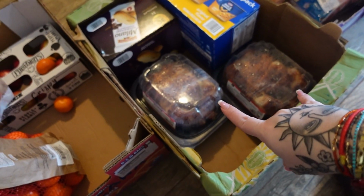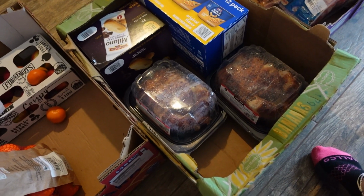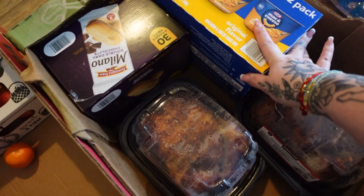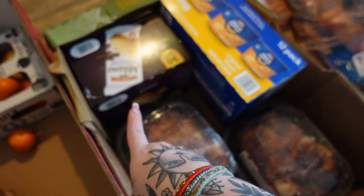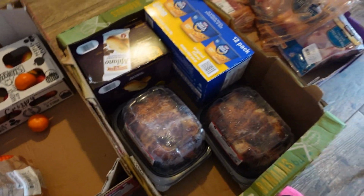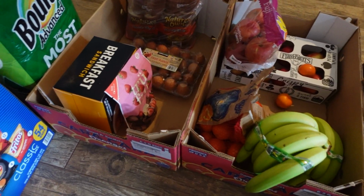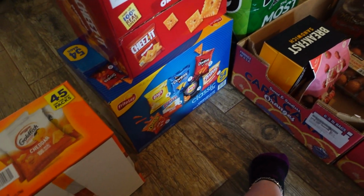I got 2 rotisserie chickens because I'm going to be making chicken noodle soup for someone, and I might as well double it and make a lot. Thing of mac and cheese. My kids love this, I know. And the Milano double dark chocolate cookies. Now that, my beautiful, wonderful friends, is my Costco haul. Very small, but effective.